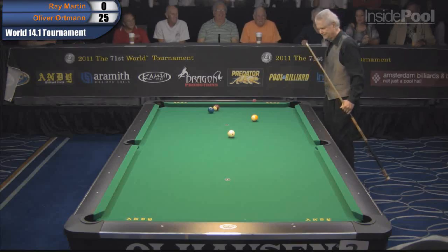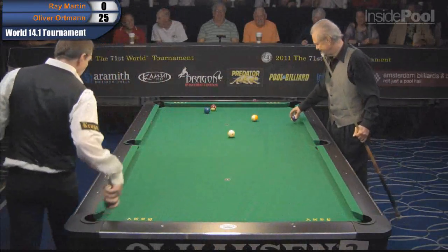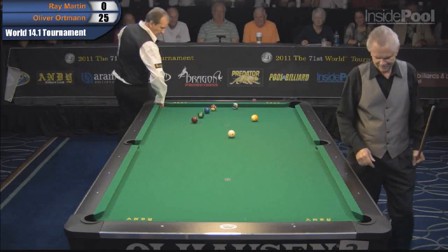Sure made that table look a lot nicer, huh? Sure did. Oliver was chasing around and wasn't looking too good for him.